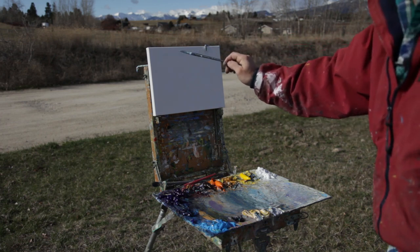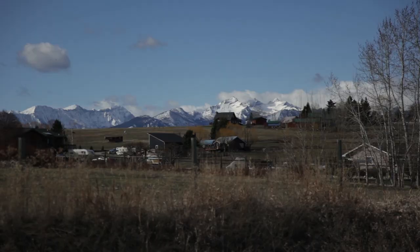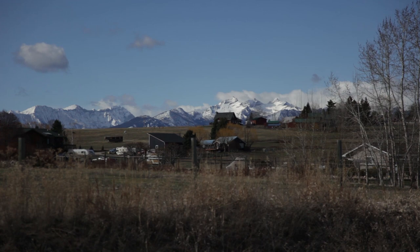So I love this whole ridge of mountains, especially the second ridge, but I'm not gonna try to get all of that in this. I'm just gonna go straight for the Como peaks, which are the ones on the right, and that house kind of silhouetted against them. And let's figure out how we're gonna compose it.